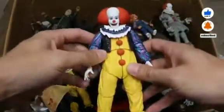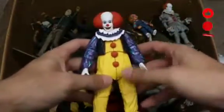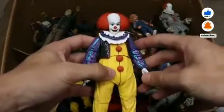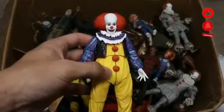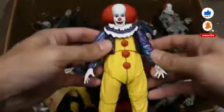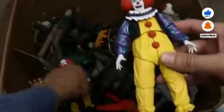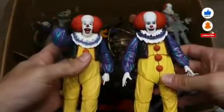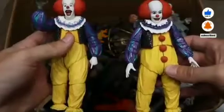video. Next up, guys, instead of going for something more recent, we are going all the way back to 1990 with the original Pennywise from the original It, and it looks great. I really like this figure. This is one of the newer ones. This is the re-release that I got, and I think the only difference between this one and the first version is that the sleeves have like a sheen to them. I think that's the only difference in these.